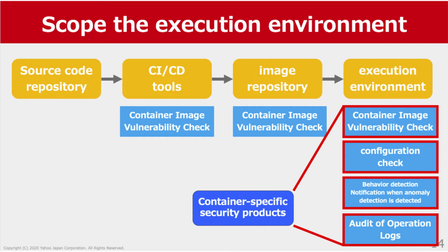Let's talk about the scope of this execution environment. This is the CI/CD pipeline in terms of how the application is developed. We use CI/CD tools to build the image from the source code repository and deploy it to the execution environment. In each phase, you need to create a secure application. In the CI/CD tool phase, you check the container image for vulnerabilities. Periodically check the image for vulnerabilities, even after it has been added to the image repository.